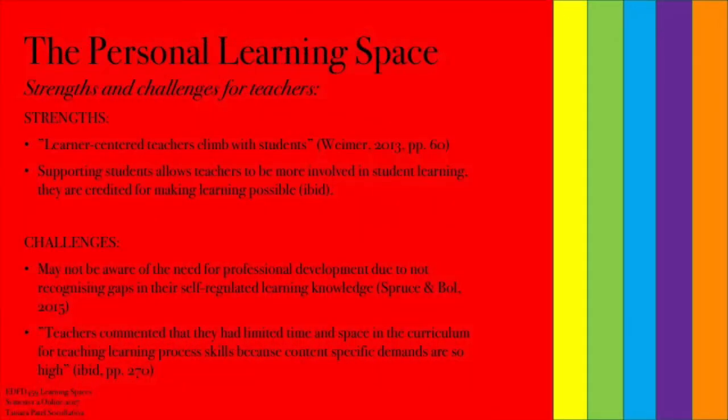Some strengths for teachers include the ability to learn and grow with their students. This is done through supporting students in their learning and making their learning possible, which in turn helps teachers' personal growth and development as educators. Challenges for teachers can include not being aware of gaps in their knowledge, which means they will not seek or receive professional development that could enhance their teaching and student learning.